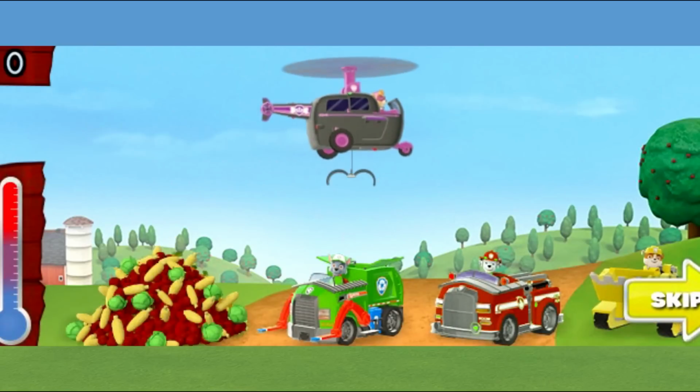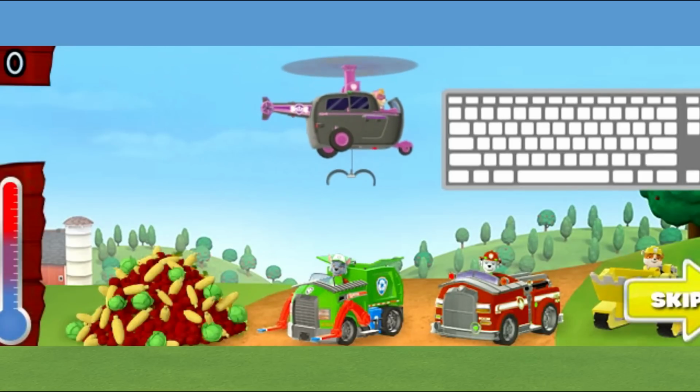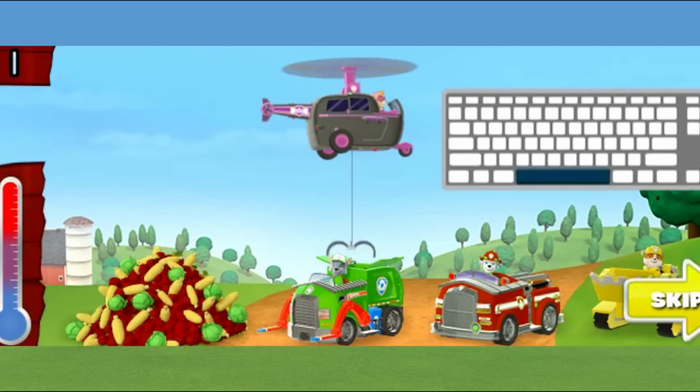We need to sort the crops into the pups' vehicles so they can get them to the barn fast. Skye will use her hook to move the crops from the pile to the pups' vehicles. Use the left and right arrow keys to move Skye's helicopter left and right. When Skye is over the pile of crops, press the space bar to lower Skye's hook. Move Skye's helicopter over to the pup's vehicle with the same color as the crop. Press the space bar again to lower the crop into that vehicle.